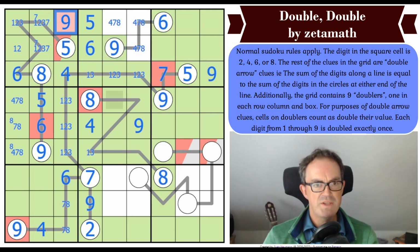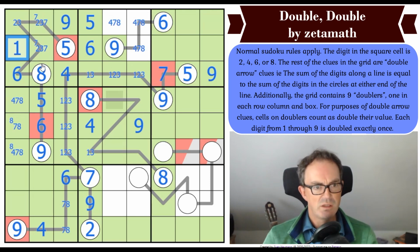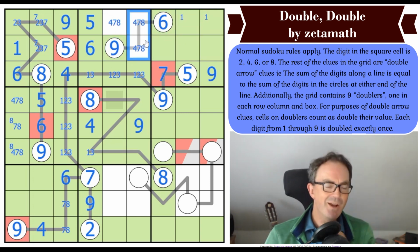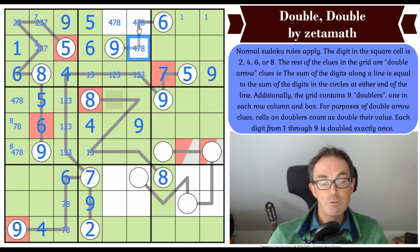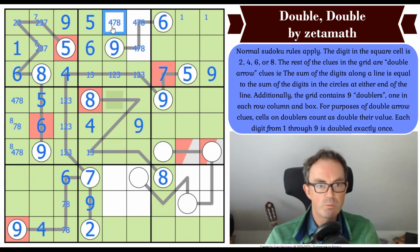I now know that this is not doubled because this is doubled. So this is 5 doubled, 18. We need these to add up to 12 so they don't include a 1. So this is a 1, which means there's a 1 in one of those two cells. These adding up to 15. And we still don't know whether this is doubled or not. It could be double 4 with 7, or it just could be 7, 8 with the 4 moving here. That's quite extraordinary.